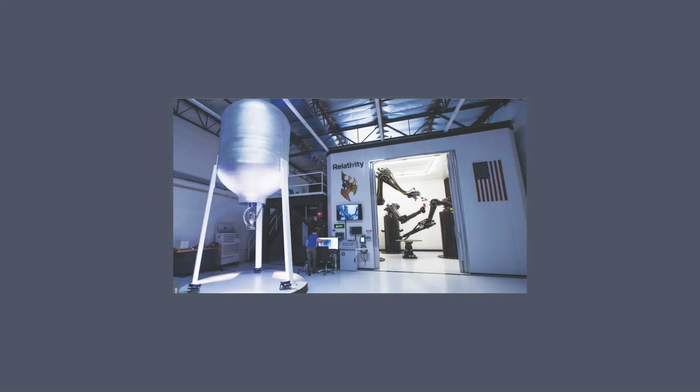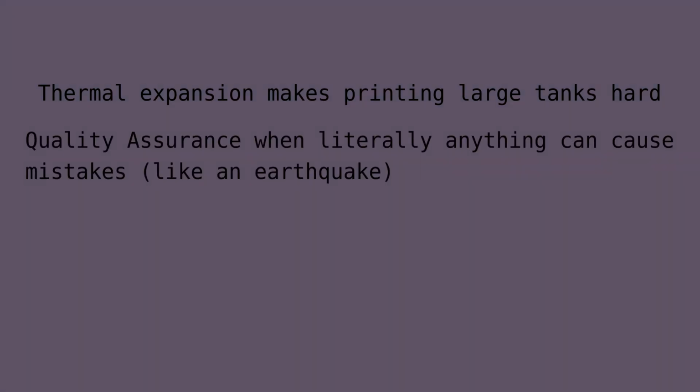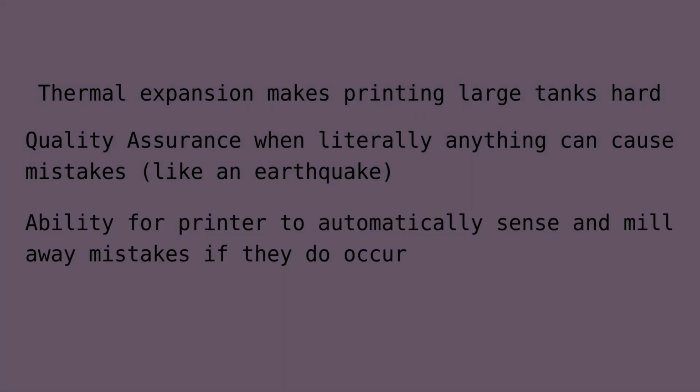Basically, it's much harder to start with additive manufacturing because it's at a lower tech readiness level. Back in 2017, Relativity's first printer could only print for 5 minutes at a time before having to stop, and it would occasionally catch fire. Not good. Thermal expansion and contraction makes tanks deform during the print, which would cause issues. Mistakes can happen during the print, which would require constant due diligence to keep a print on track, and you just have to fix it if mistakes do happen.